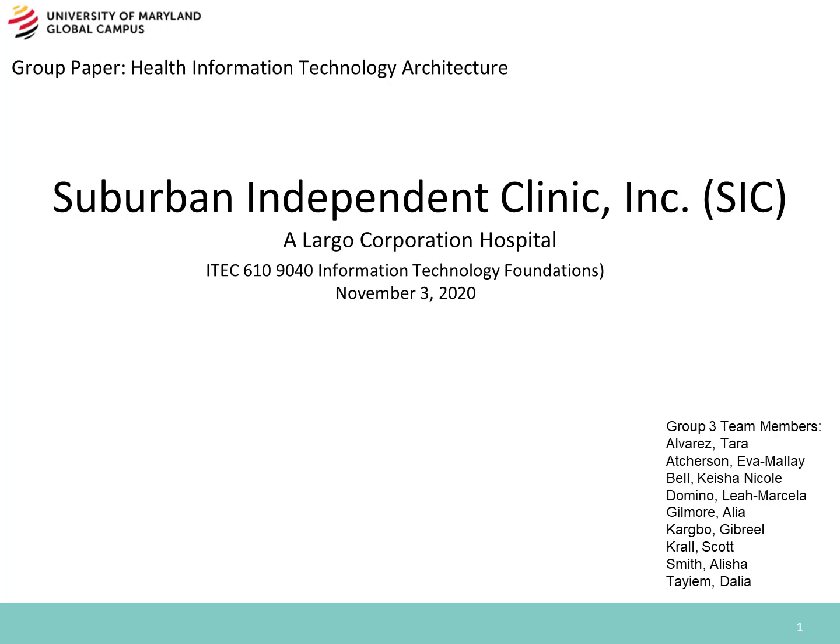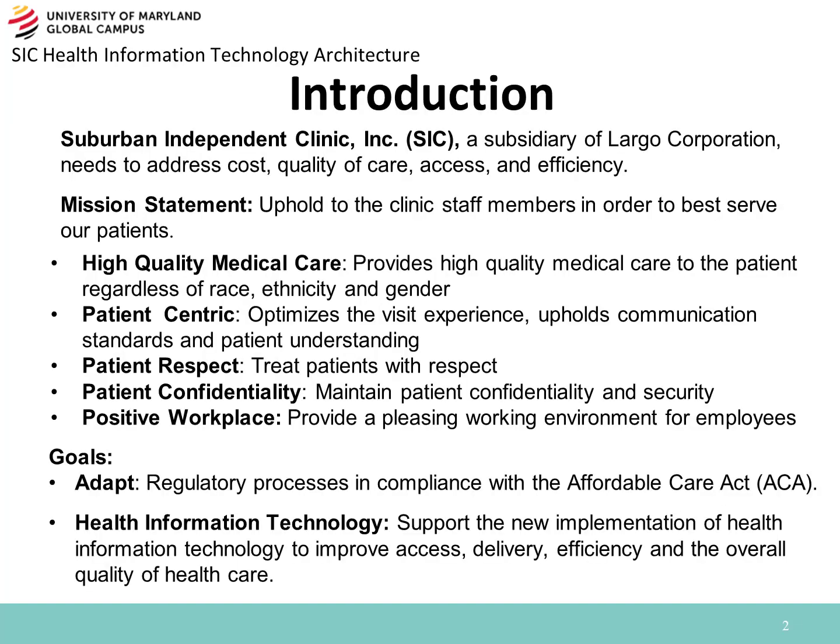This is the ITEC 610-940 Information Technology Foundations group paper on Health Information Technology Architecture for Group 3. The Suburban Independent Clinic, a subsidiary of Largo Corporation, needs to address cost, quality of care, access, and efficiencies.